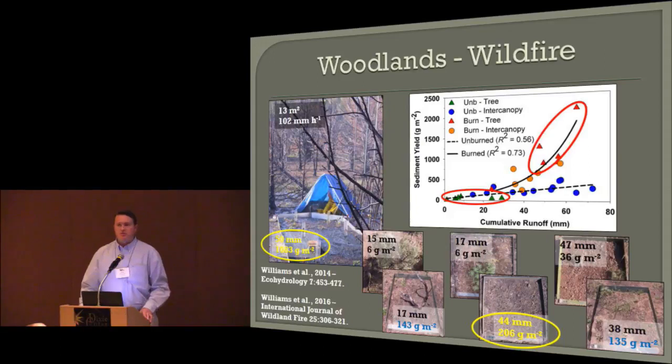So the next question is, what happens with fire? We've repeated these same types of experiments on burned woodlands, both in prescribed fire and wildfire. In the case that you see here, this is for a wildfire in southwestern Idaho. And again, before the fire would have occurred, the processes are well connected at the site. There's extensive bare ground. You have rain splash, sheet flow, concentrated flow processes, all active. But fire superimposes another variable, and that's an increase in the amount of sediment that's available for delivery off of the plots.